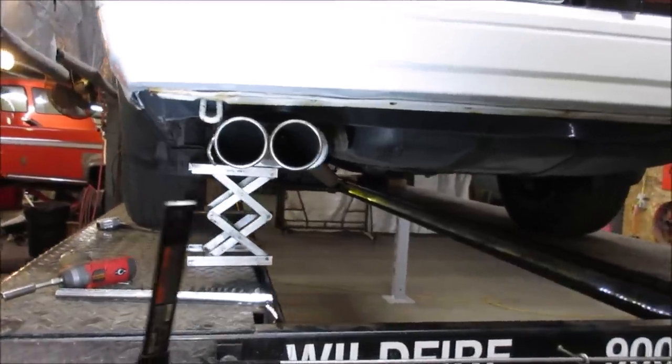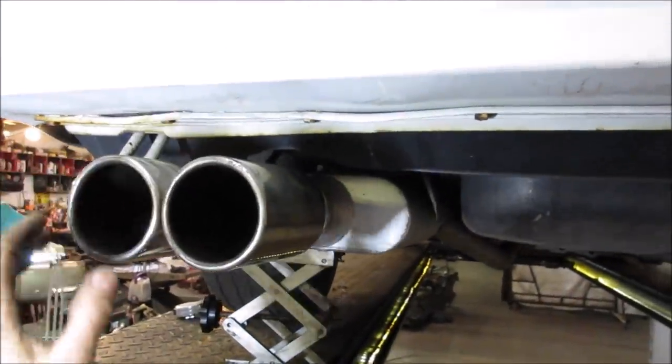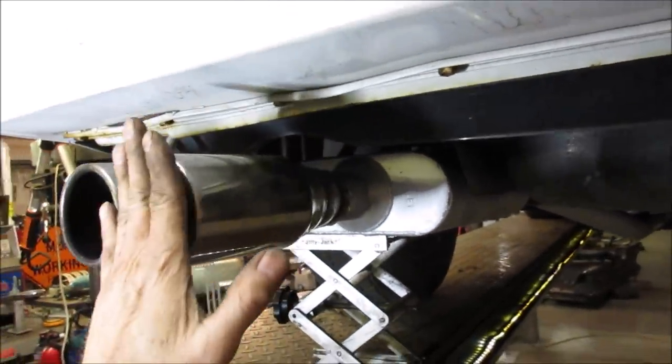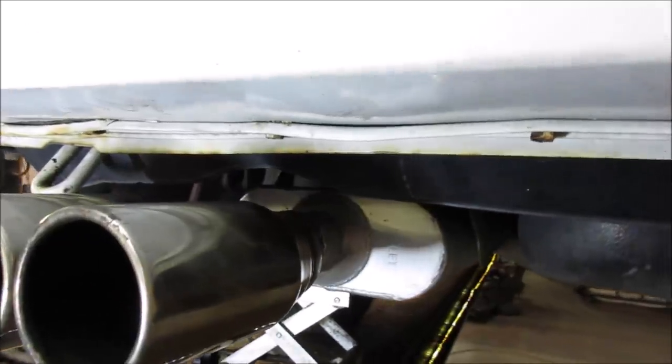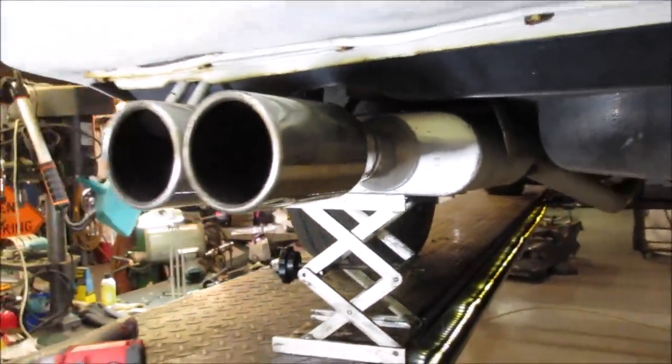I don't want to get too close. It's a plastic bumper, so I don't want the heat cooking this. I want to leave a fairly good air gap. I think before that was kind of crushed up a little bit more, but it was exiting out here. Should be okay. Unfortunately, it's a white bumper, so it's going to show, right? Yeah.